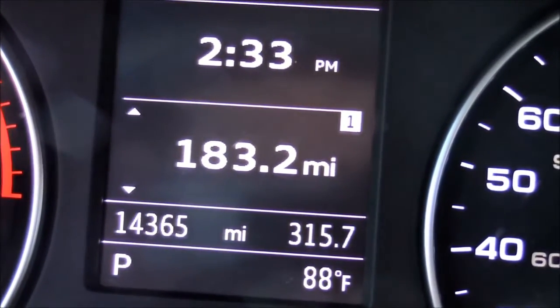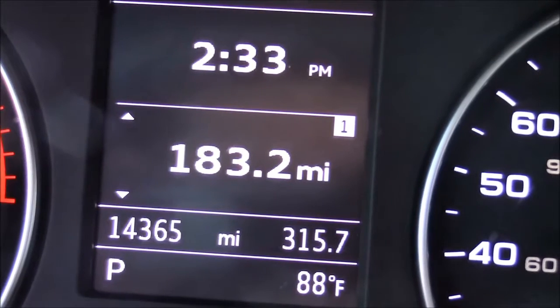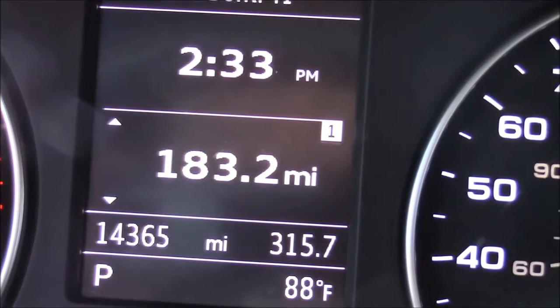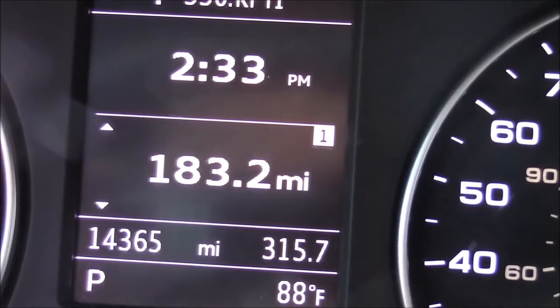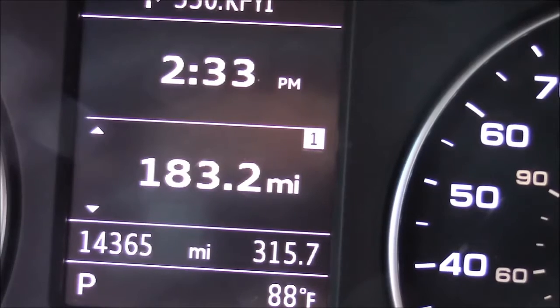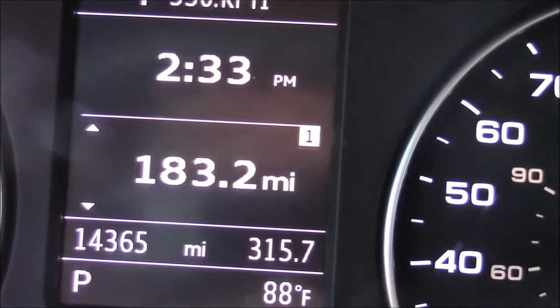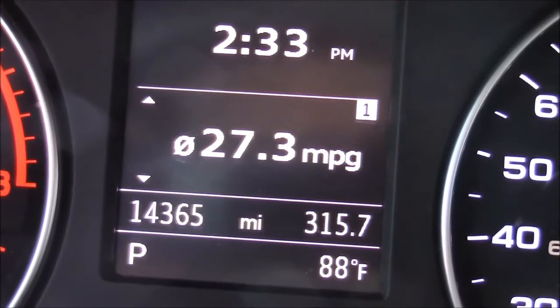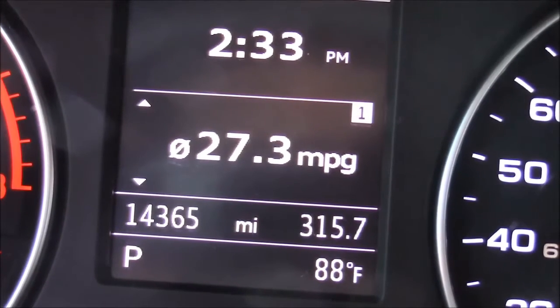Okay, we just completed a 183-mile trip, going on upgrades, taking tight corners, doing a lot of passing. This was not for fuel economy. This was to run the car the way it was made to be run. So in 183 miles, we got 27.3 mpg. Not bad, really.